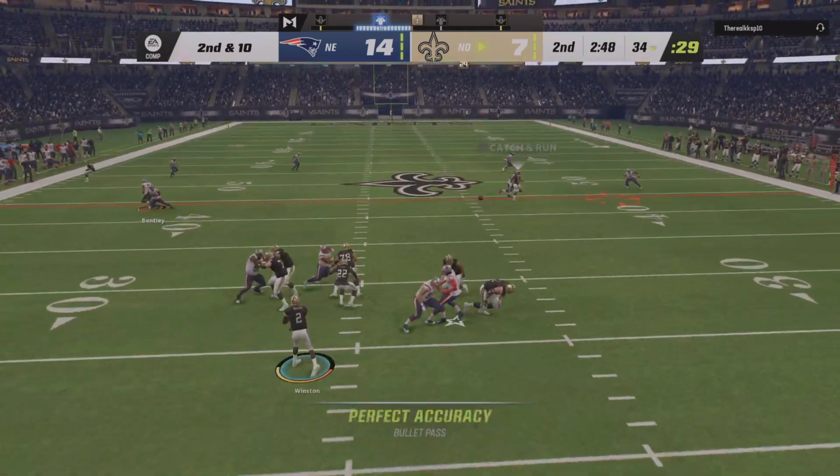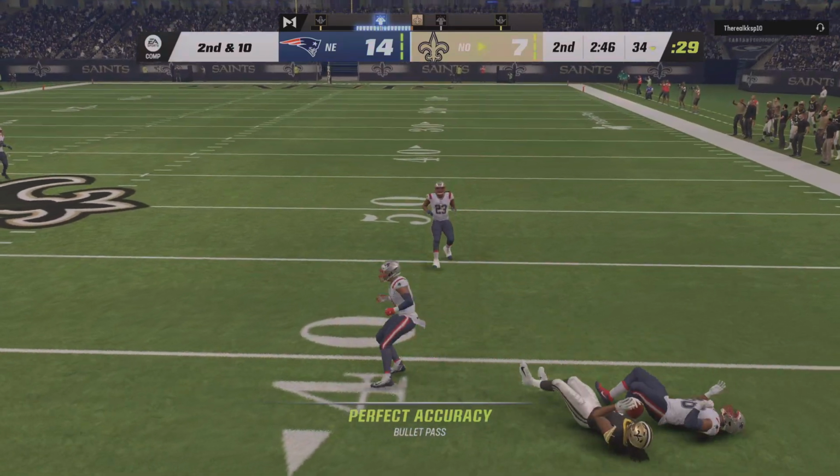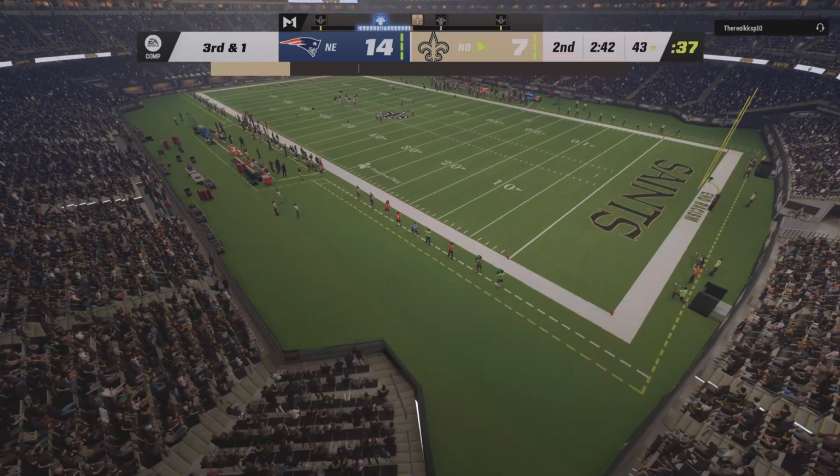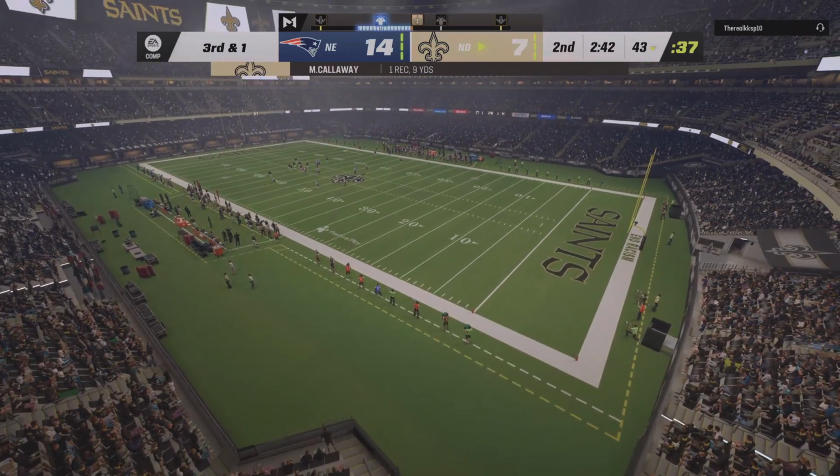Winston completes this to Callaway over on the right side. 9 yards, not quite enough, and they'll be left now with 3rd and 1.